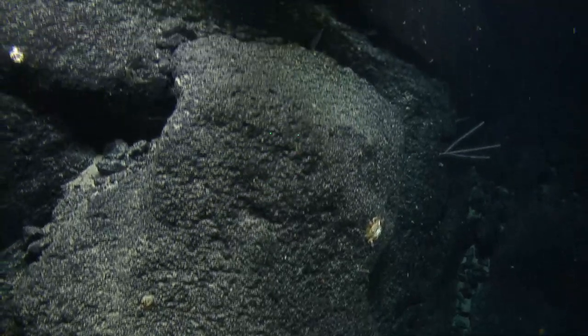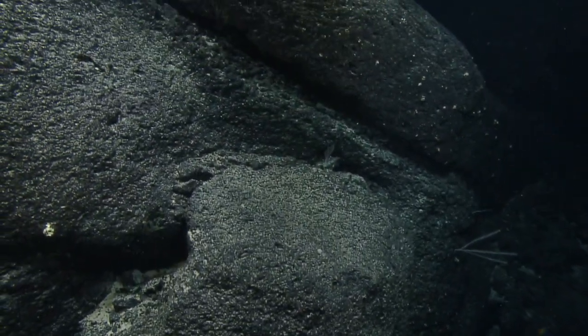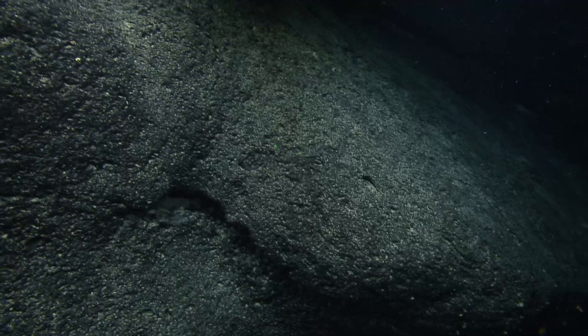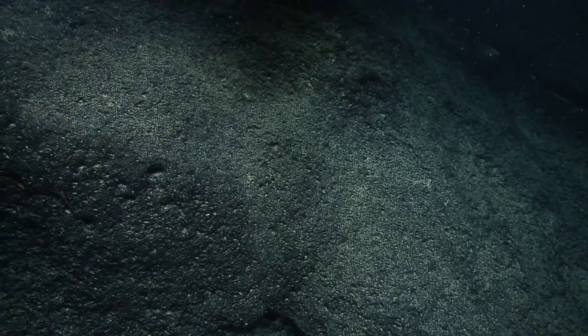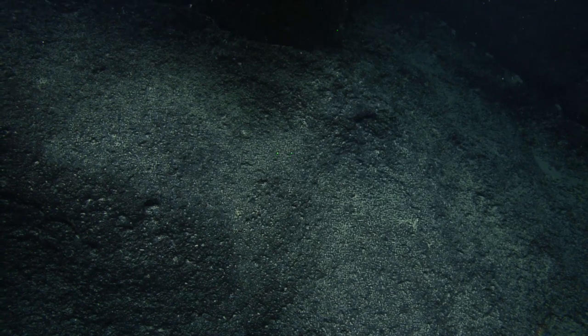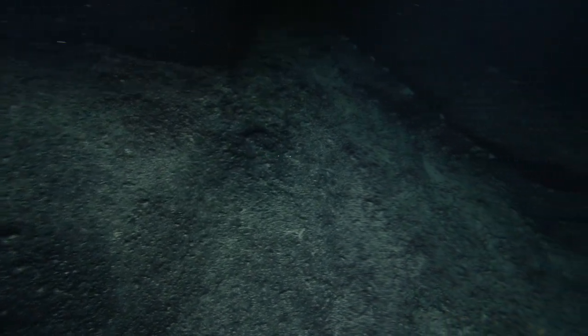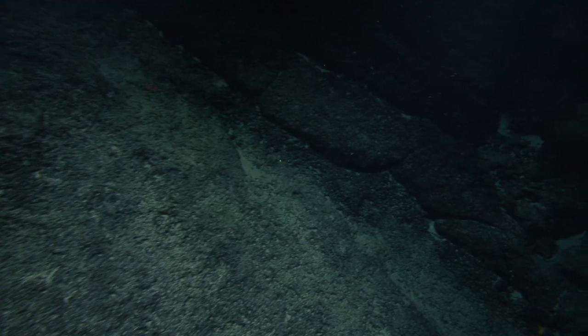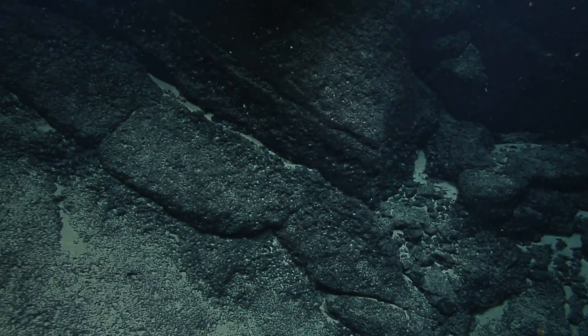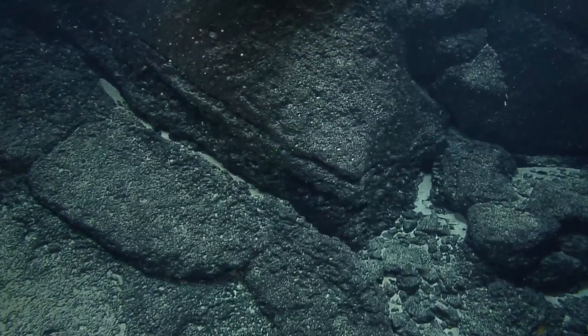Yeah. So because this is such a steep face, to keep Atalanta in deeper water, and still have enough tether for Hercules, we need to get their alignment perpendicular to the slope. So we're bringing Hercules back up a little bit so we can get up the hill. Yeah, and then more stable working conditions and better shots and easier sampling.